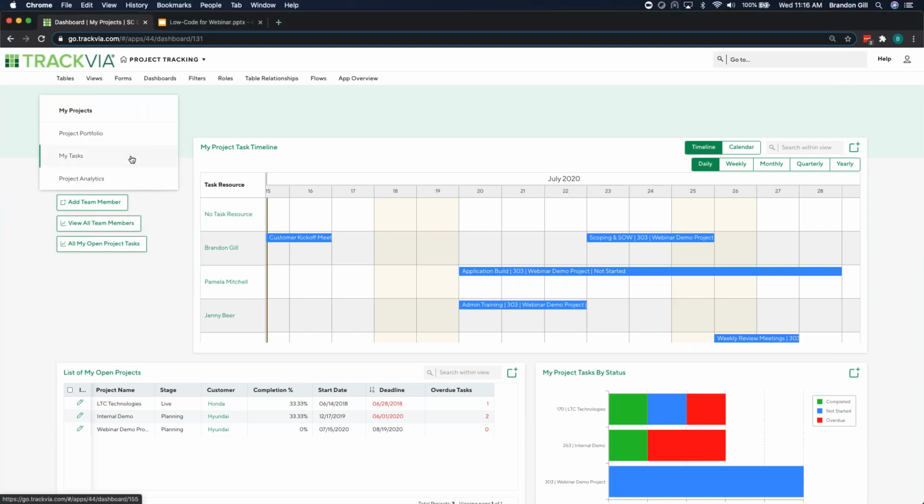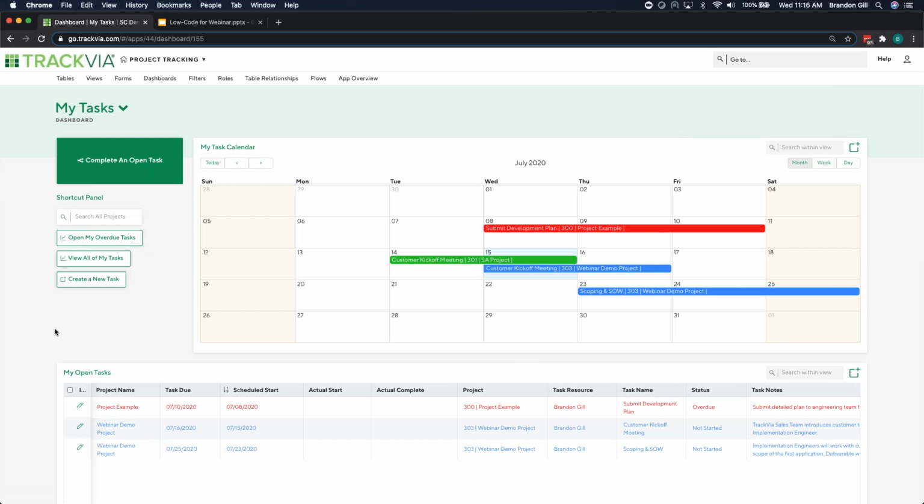So we'll jump down to the My Tasks dashboard. Again, this is a dashboard that is built of several different elements, and I'm only seeing information that has assigned to Brandon Gill. So I'll only see those tasks that were assigned to me. I've got a calendar view on this one, as well as some conditional formatting that's showing me if I completed a task on time. If I'm late to complete a task, you'll see I've got a task in red, so I have not completed that and I'm overdue on it, as well as some in blue that just mean they're not started yet.